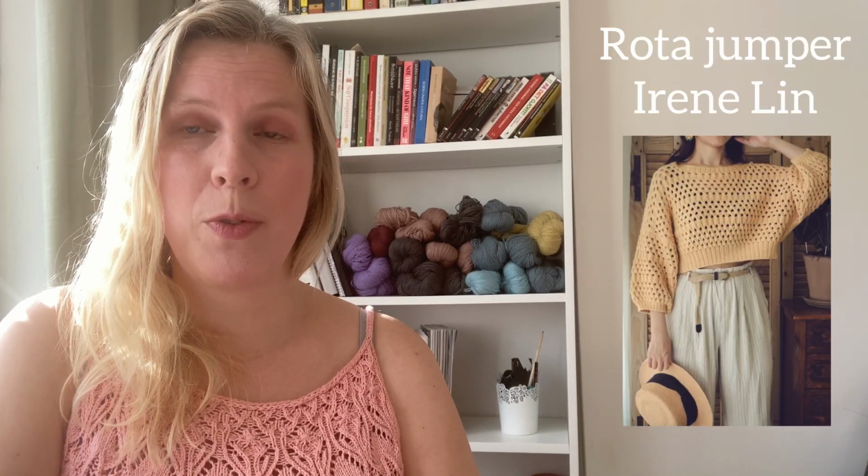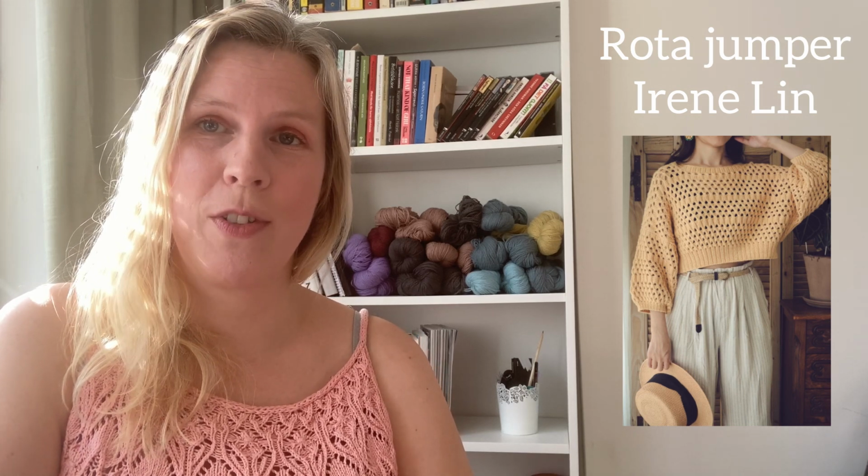The next sweater is the Rota jumper by Irene Lin. I'm stuttering now. Last year, the Rota vest was a big deal. The reason I didn't hop on the train then was that this is a bit too thin, but it has really big bands, and I don't like them that wide. But when I saw the jumper, I felt like this has to happen, because this has the same lace pattern as the vest.